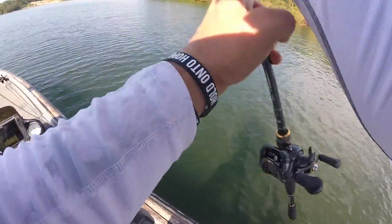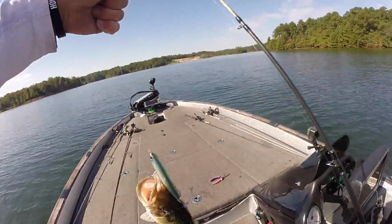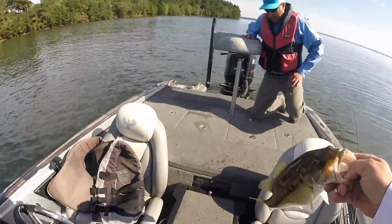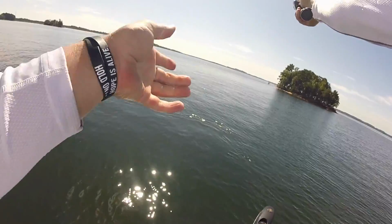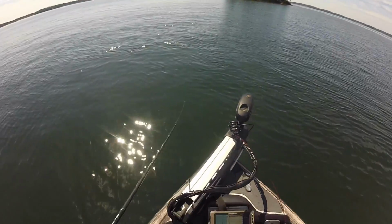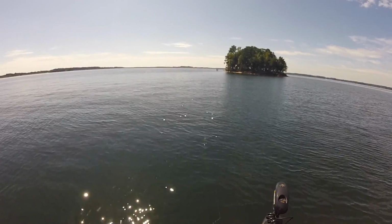A spook is just a great way to imitate a bigger shad, a bigger bait fish. And a lot of times, one of my favorite places to fish a spook like this is on any kind of main lake point or even a main lake hump. If you have a point or a hump that comes up to 7 or 8 foot of water on top, this is a great place to throw a spook. Maybe there's a brush pile, a rock pile, a grass line there.